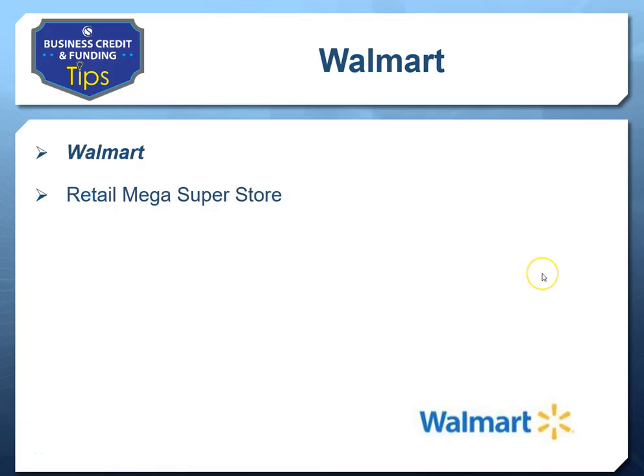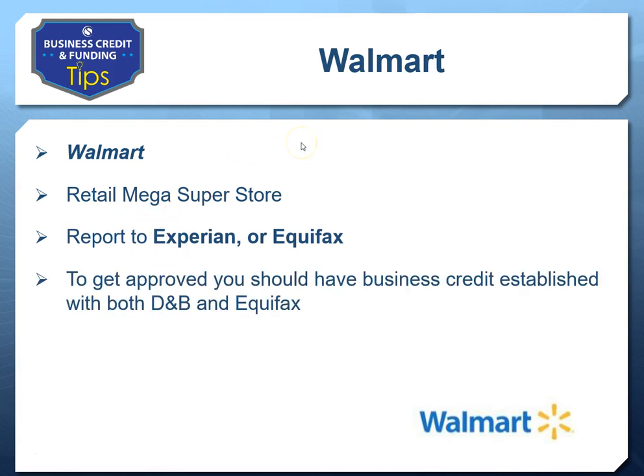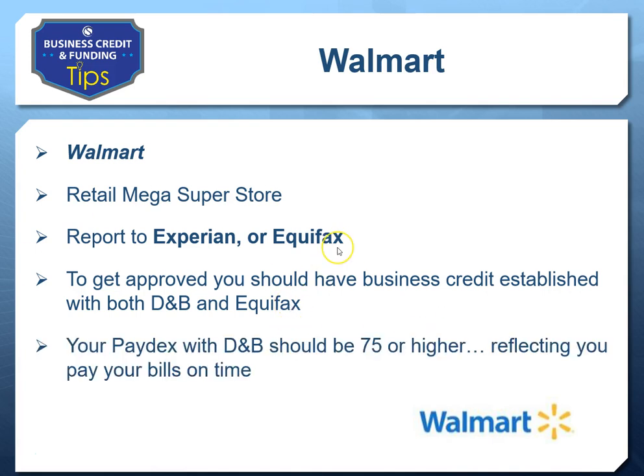So Walmart is a mega retailer, probably one of the biggest retailers in the world, and they also issue business credit and report that business credit to Experian and Equifax Commercial. Now, to get approved, you should have business credit established with both Dun & Bradstreet and Equifax. These are the business credit reports they will look at and review to determine if you should be approved.